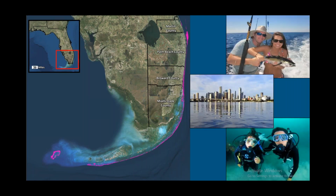But they also provide a lot of what we call ecosystem services to humans. So they give us a lot back in return. Especially somewhere like Florida, where we have this coral reef that is so close to shore, it does a lot for us. In addition to housing a lot of the fish that we like to fish here in South Florida, and giving us ways to recreate, so we can dive on these and swim on them, snorkel them, they provide nice waves if we want to go surfing.